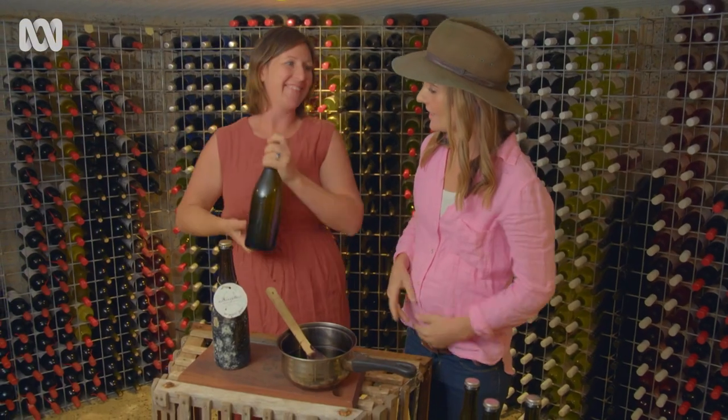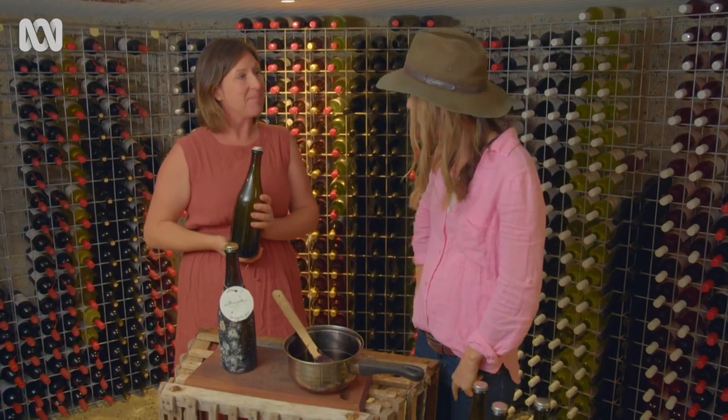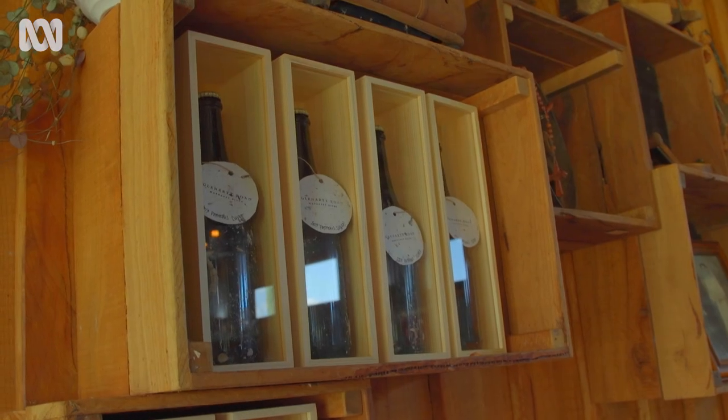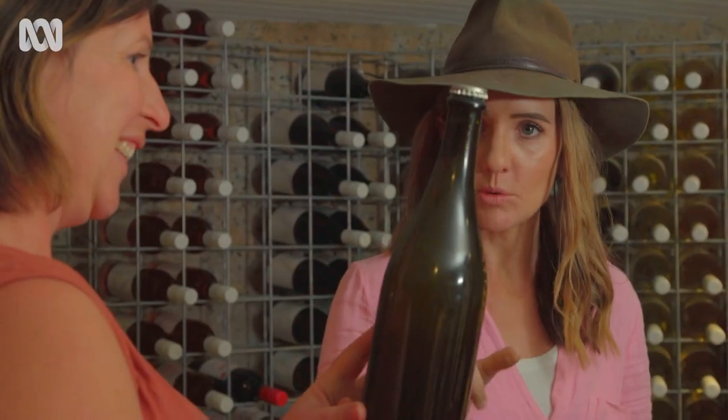And so how many bottles are you going to put down this time? We're going to put down about 600 this time. 600? Yeah. Wow. Yeah, we were so blown away with how much interest there was last time. It is demand driven, and we'll increase it a little bit each year and see how we go. So what will happen to this now? What still needs to be done?